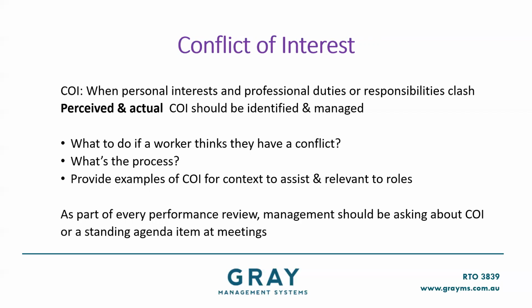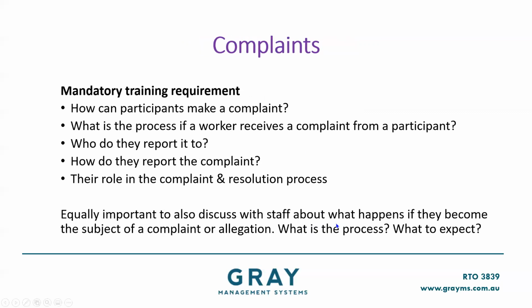Really having these upfront conversations at the very beginning will also assist staff to have the confidence to come to you, even if they're not sure about something, because you would rather have that conversation to identify potential risks, as opposed to them being worried or too scared that they're going to lose their job and then not saying anything about it at all. And it does actually become an issue to manage as well. Just some thoughts on conflict of interest.